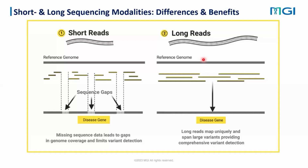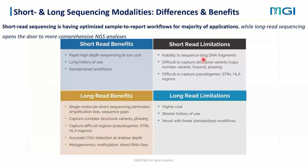That's why it is highly used for research projects, especially for species that don't have a reference genome. In this slide you can see the differences and benefits of the short- and long-read sequencing modalities, and the major limitations of both. As I mentioned, short-read sequencing has been used for a long time, so there is a long history of usage. Because of that, standardized sample-to-report workflows are already available for almost all applications.